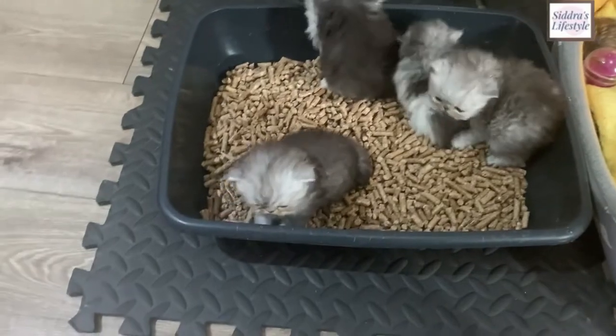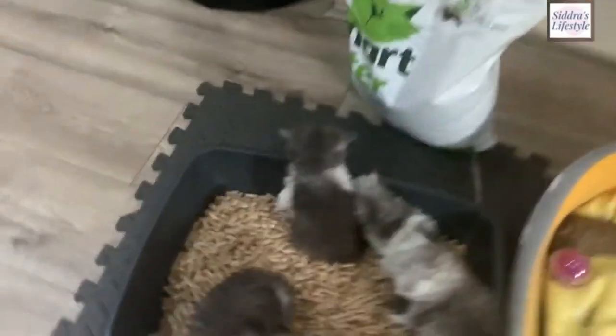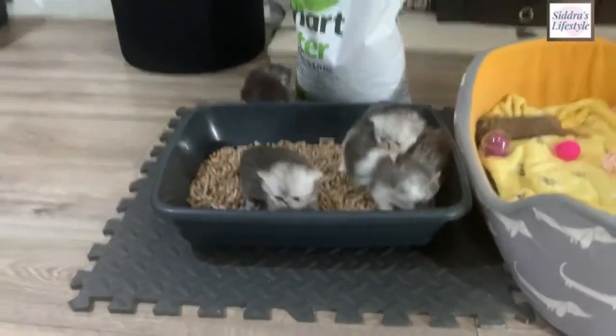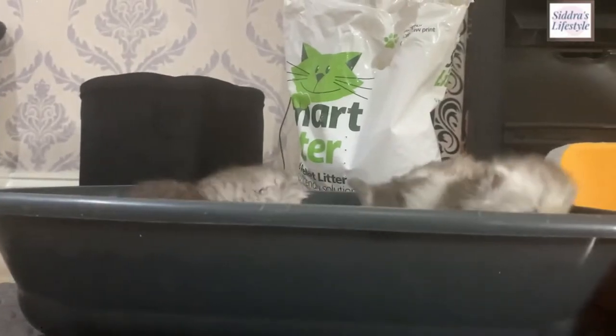Scoop the box daily to remove your kitten's deposits. Replace soiled litter as needed, typically when the litter stops controlling odor. Clean and disinfect the box when you change out the litter. Use mild soap and water, or a solution of water and white vinegar.